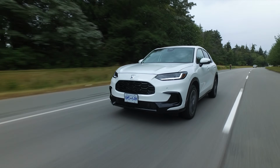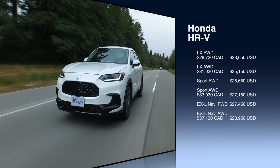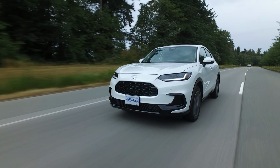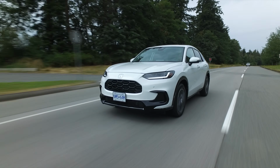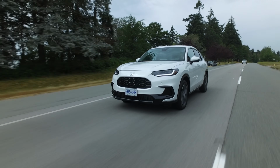Let's start with pricing and the HR-V. The base front-wheel drive model in Canada is just under $29,000. In the US, it's just over $23,500. The first all-wheel drive in Canada is just over $31,000 and just over $25,000 in the US. The most expensive EXL Navi all-wheel drive HR-V in Canada is a whopping $37,000. In the United States, it's just under $29,000, much more realistic.